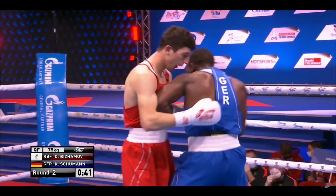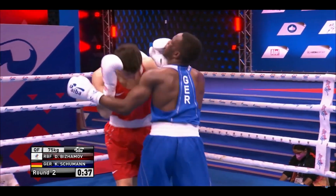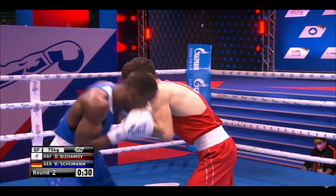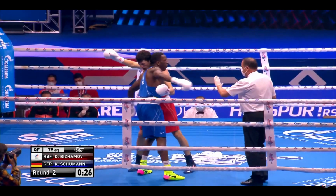Right hand landed there from Schumann, but then he got clipped with the right hand by Bizhamov. He's trying to rattle that combination away to the body, then just come up with one final one to the head there, Schumann. Tried it again there. Didn't quite land it that time.